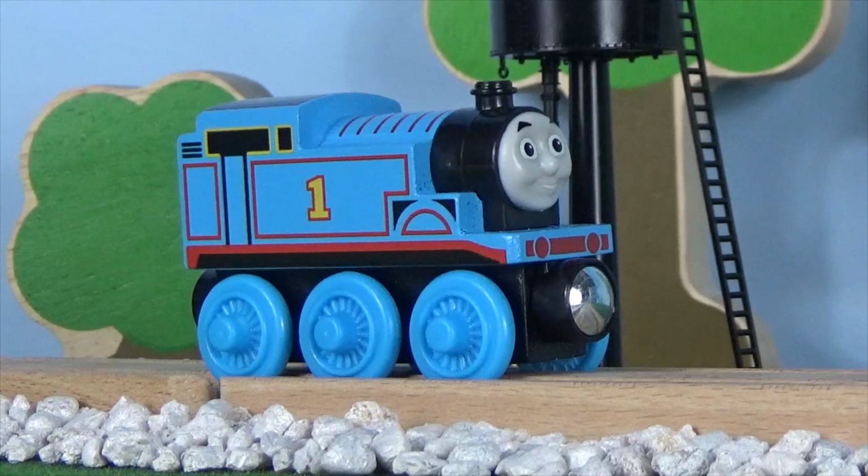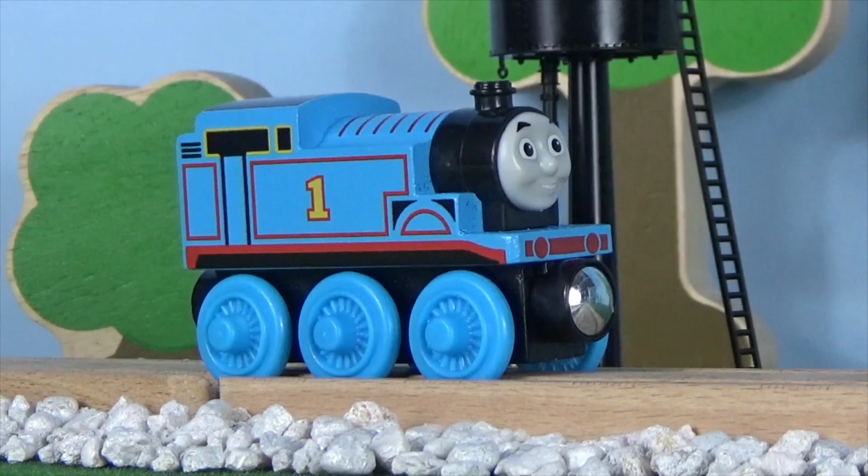Today I thought it would be really fun to showcase my Thomas and Friends wood collection and just showcase what engines I have and destinations and whatnot. For those who don't know, back in September of last year, I started collecting Thomas and Friends wood items because it was mostly for this idle series that I make called Thomas Meeple Railway.